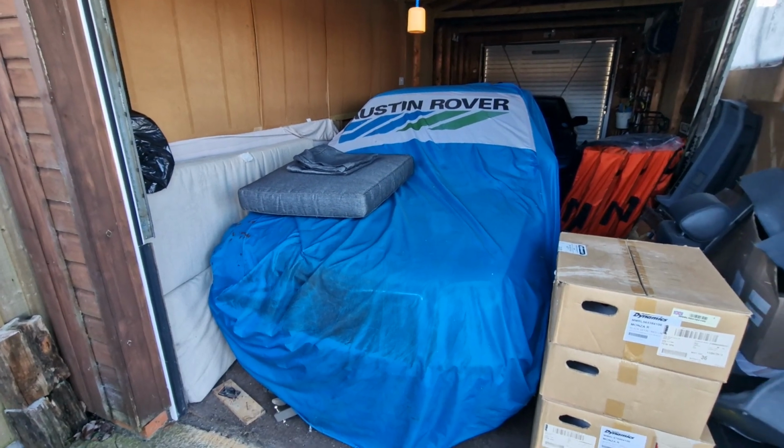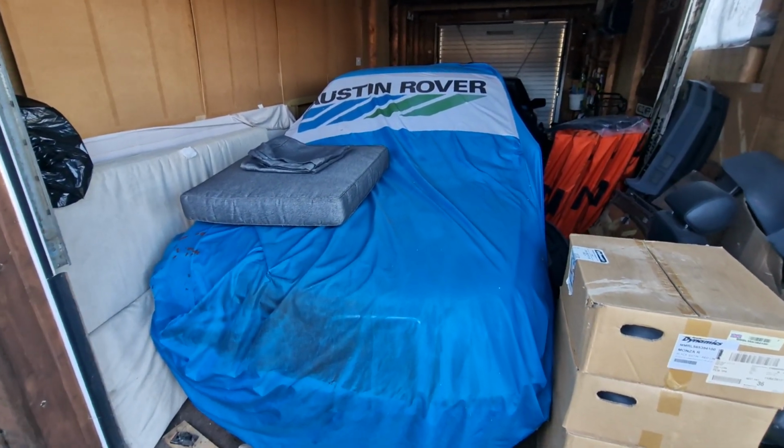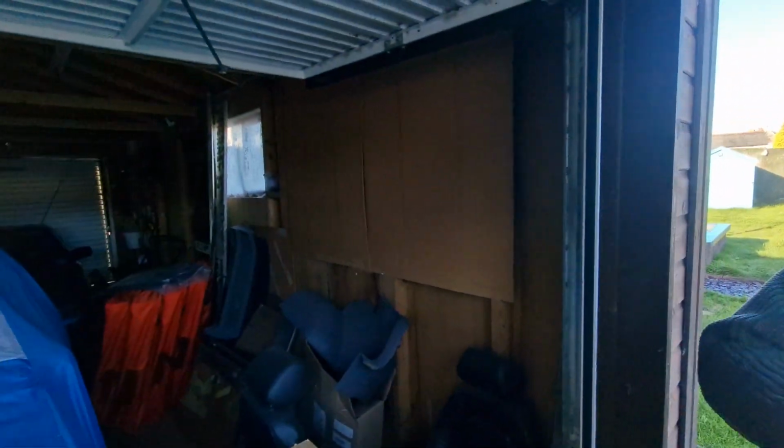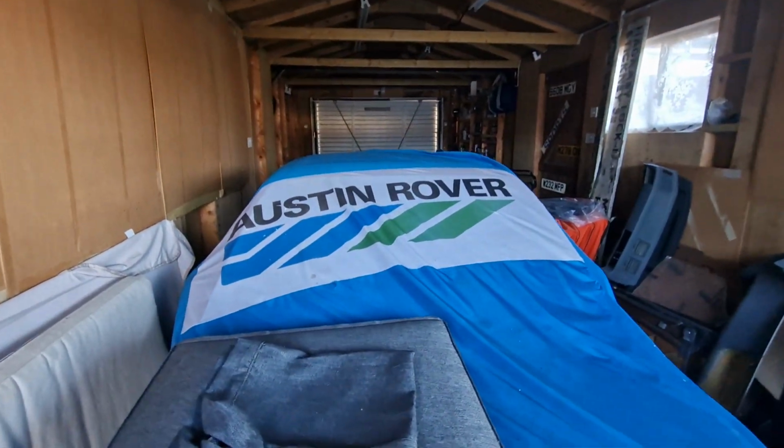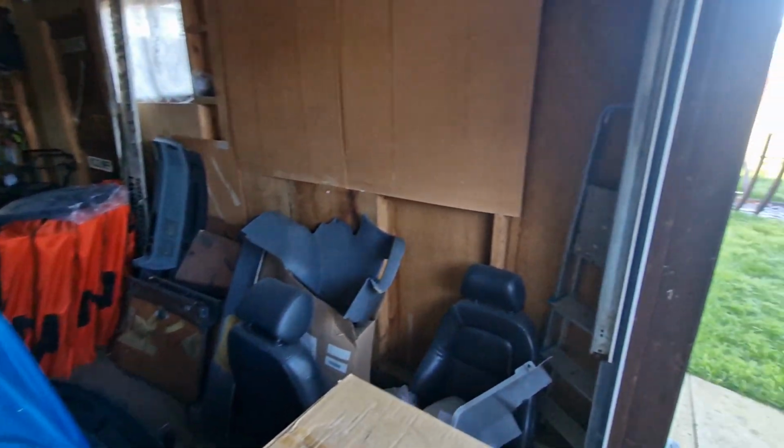this. Yeah, it's been tucked away since 2015. It's not an Austin Rover, although that is a Montego launch cover. Late 80s, isn't it? I don't know. People in the comments below, when was the Montego launched? Well, I was talking to my friend Keith the other week about that, and he's given me some interesting stuff.